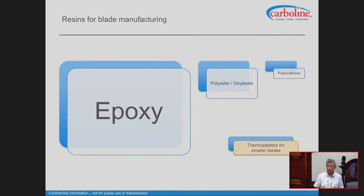The resin is mostly epoxy. We know epoxy from the coating industry. But I will guess 20% of the blades are made of polyester or similar material, vinyl esters. There's one manufacturer that actually believes in this method, that they have made 400,000 blades, so probably it works. And there are somebody coming out on the market with polyurethane, still not a huge success, I believe. But all of these blades need to be coated with a coating system.